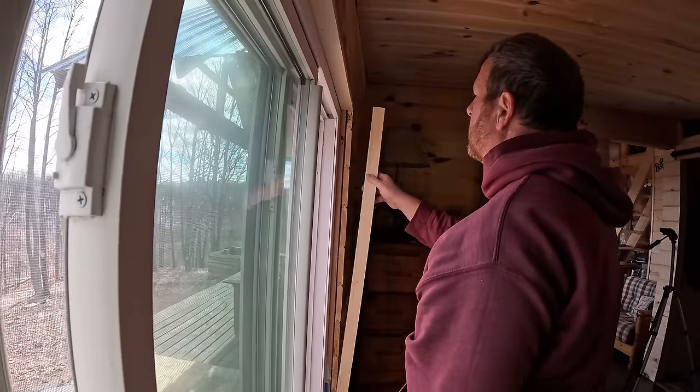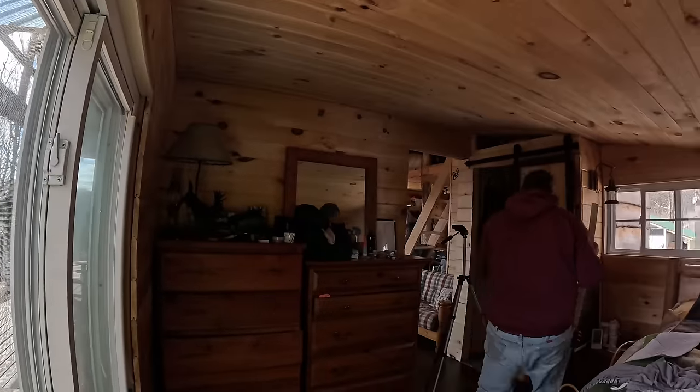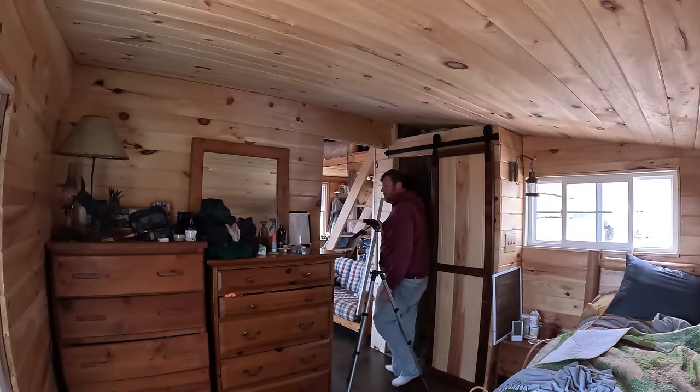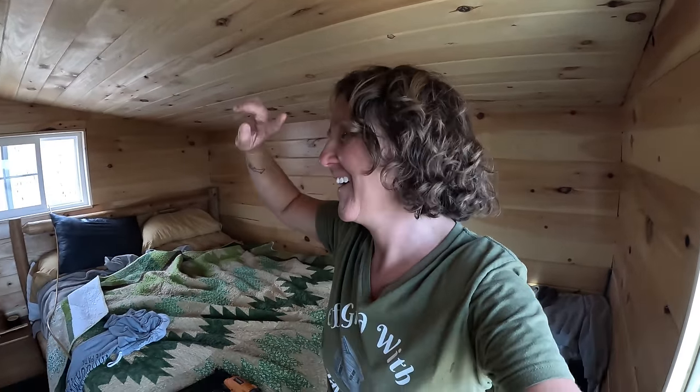A 16th of an inch too much. After this window, you only have one more to frame because you'll have the one up in the loft. That's true. It's good encouragement. I try to find the positive, guys. Trim is not his favorite, so he only has to do one more window after this one.